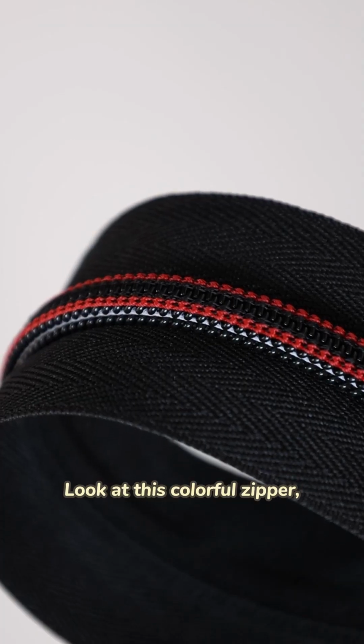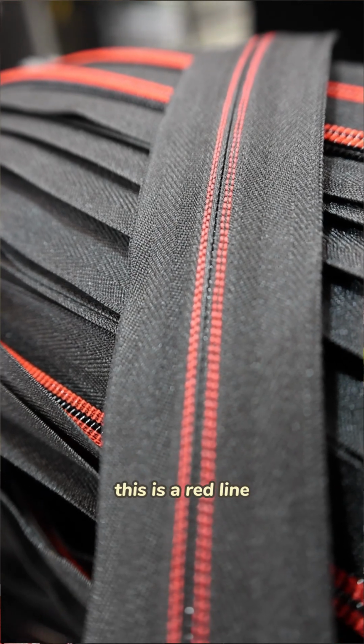Look at this colorful zipper. This red line and the double layer look so cool on the suitcase.